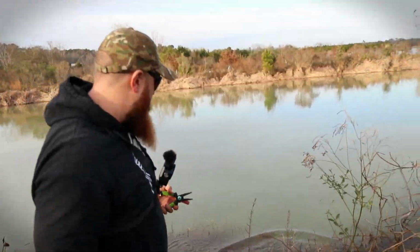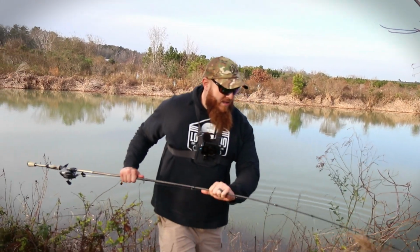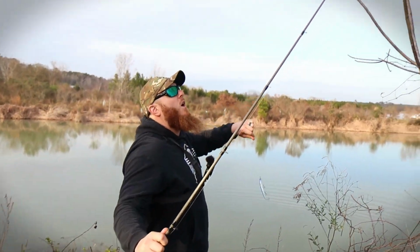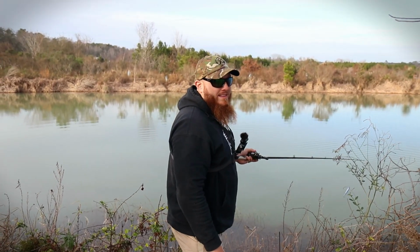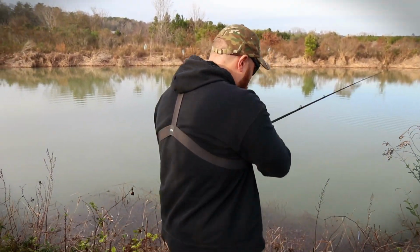Right into the grass. Okay, well, I was starting to wonder how long it was going to take for the jerk bait to get bit. I thought we would have got bit right away, as cold as it's been. All right, so that's a situation where a fishing reel is actually having to do some work. That thing had to like drag him out of that grass right there. Did a great job of it.